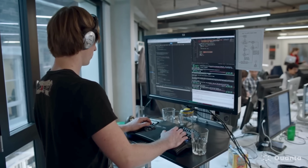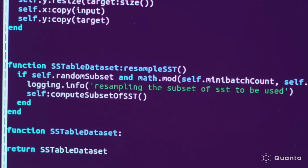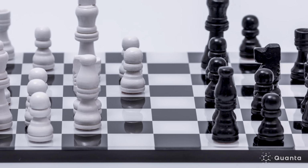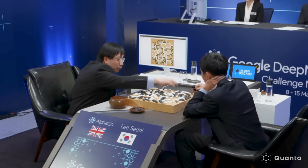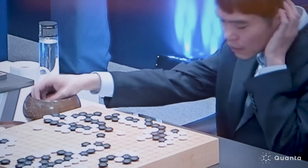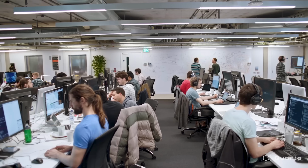For more than a decade, DeepMind has garnered attention for training AI systems to master a host of games, everything from Atari Pong to chess. Then, in 2016, DeepMind's AlphaGo achieved what was considered impossible at the time. It defeated the top-ranked human Go player, Lee Sedol, in a best-of-5 match. This victory shattered the limited notion of what's possible for computers to achieve.